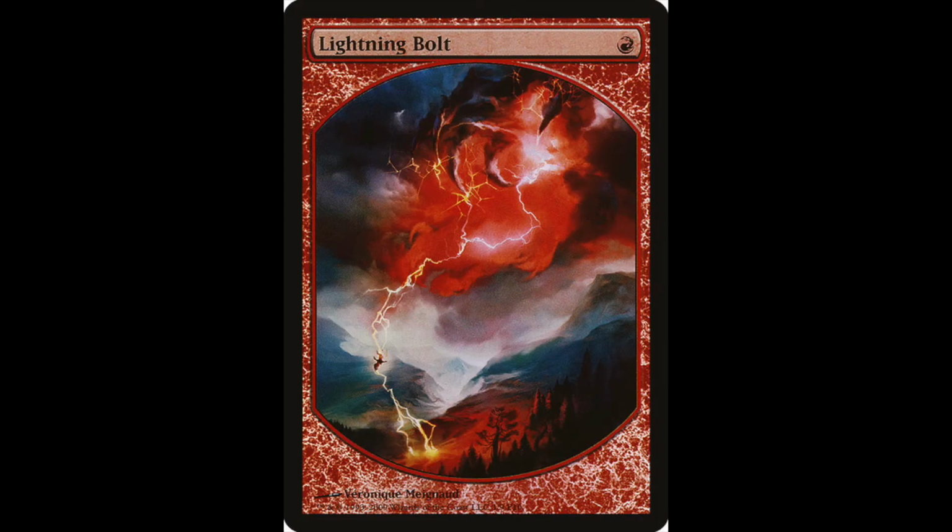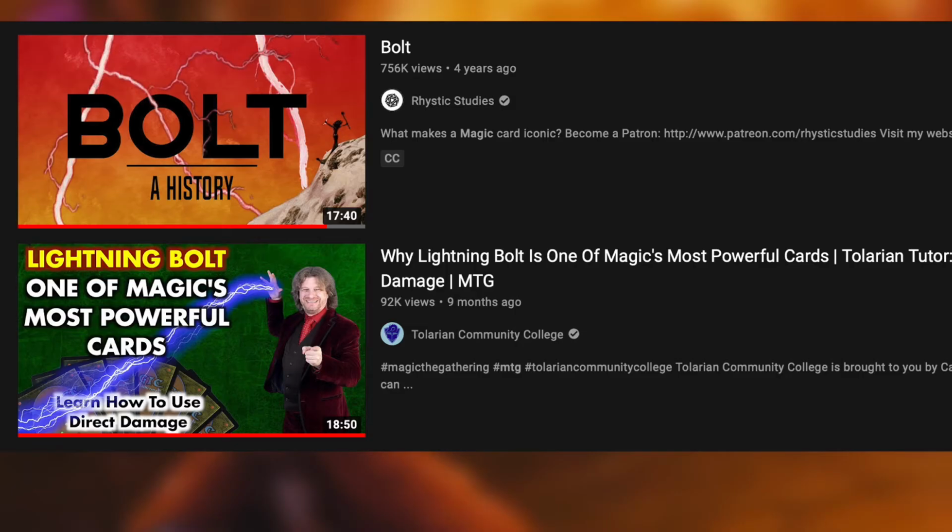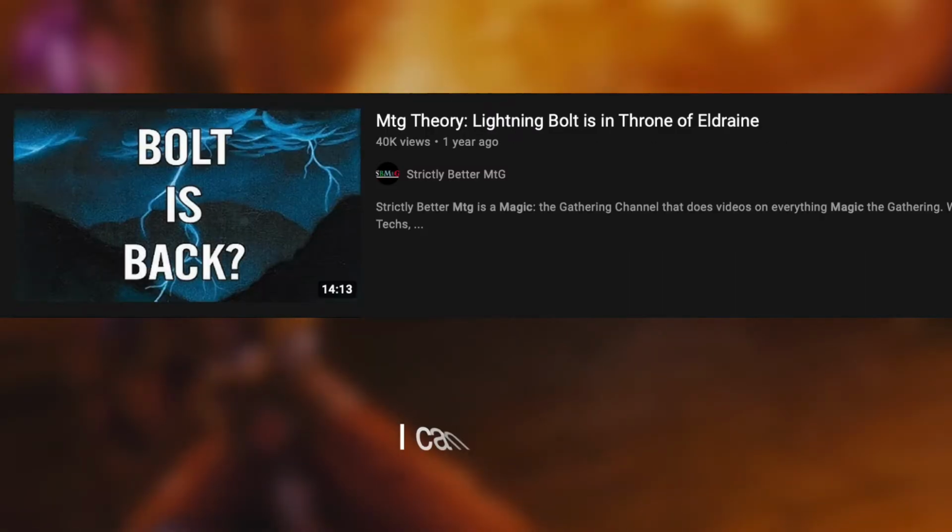Lightning Bolt. One of the most classical cards of Magic. Always the bane of Standard. Classical piece in Modern. Probably too powerful for even Pioneer. Lightning Bolt, worthy enough of an entire video by both Talorian Community College, Rhystic Study, and SBMTG.